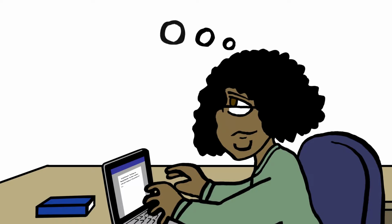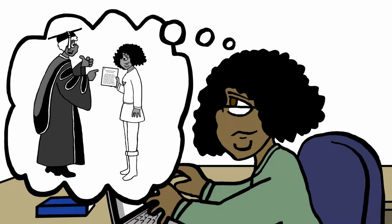A second important reason to cite sources is to lend authority to your work. You may not yet be an expert in the area you're investigating. However, if you cite credible sources for your arguments, they lend their authority to your essay.